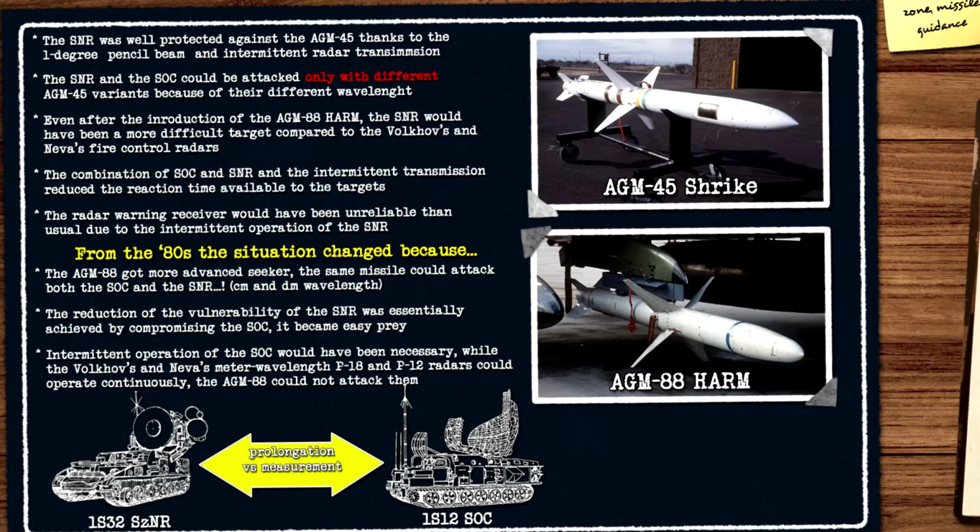Especially since the ramjet engine with kerosene fuel produced a much less intense smoke trail compared to the Dvina or Volkhov. It made it even harder to spot visually an incoming missile, especially without the aid of a radar warning receiver. The effectiveness of this mode is partially questioned by the need for continuous operation of the target acquisition radar.